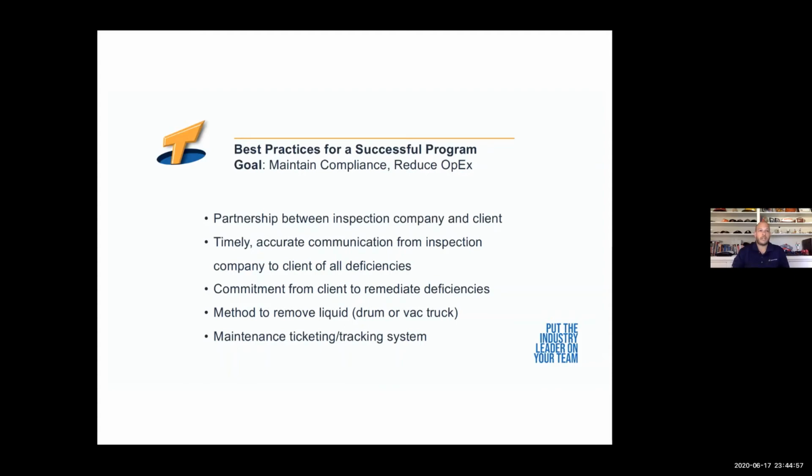Our obligation is timely, accurate communication and inspections, letting our customer know of all deficiencies that we find. The customer has to provide a commitment to remediate those deficiencies. Otherwise, it's just going out and finding the same issues month after month after month. And at that point, we're not providing much value. We're just checking the box that the inspection's been completed.